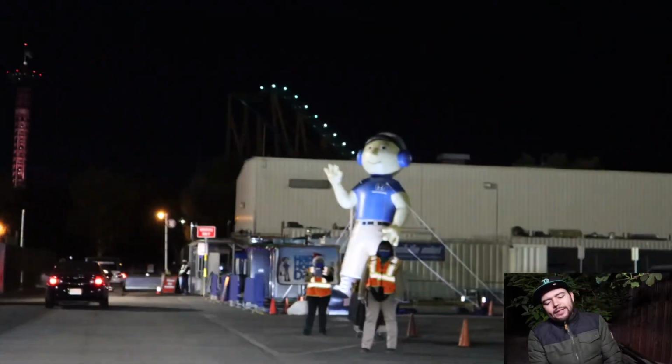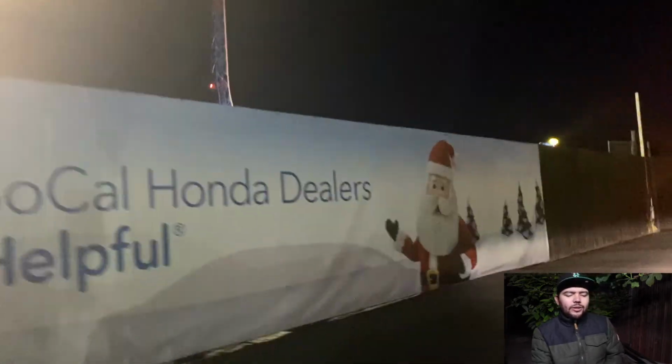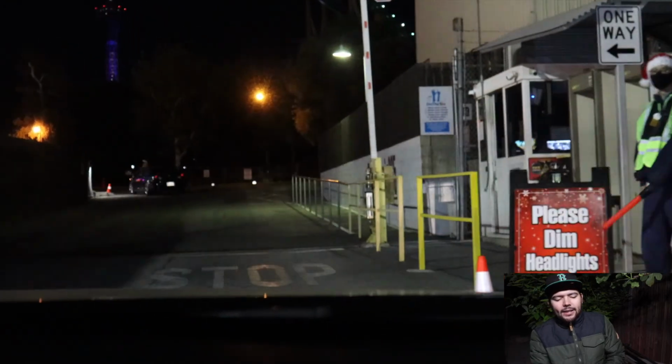This is the beginning of today's adventure, and on the right hand side we have the Honda mascot. He is greeting us today because SoCal Honda dealers are here, and they are telling us to dim our lights because they want us to enjoy the show.